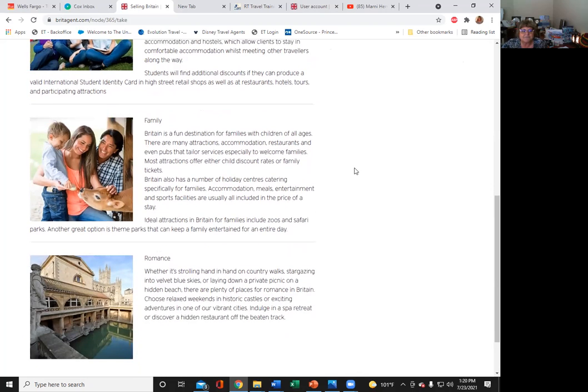Family. Britain is a fun destination for families with children of all ages. There are many attractions, accommodations, restaurants, and even pubs that tailor services especially to welcome families. Most attractions offer either child discount rates or family tickets.